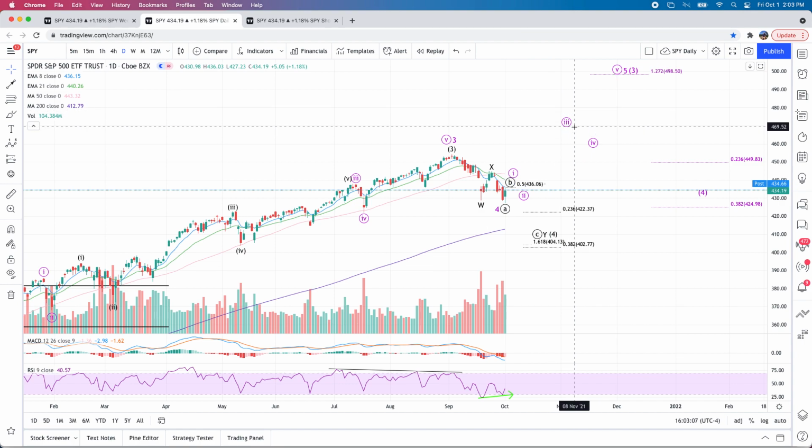Okay, so we've got lots to look at. We've got lots to look forward to. Pretty exciting time in the markets here now that we're post-September, post-FOMC. We've certainly got a lot more volatility and volume back in. That's actually a trader's dream.